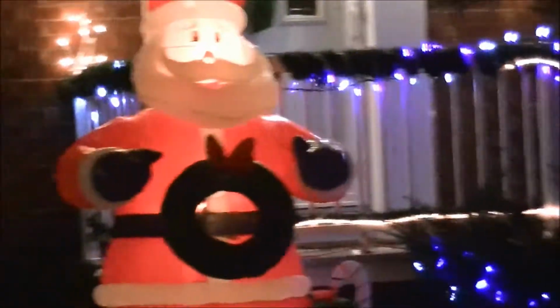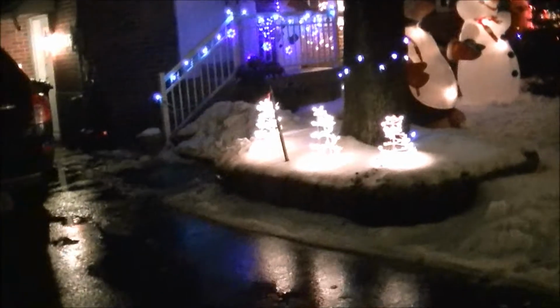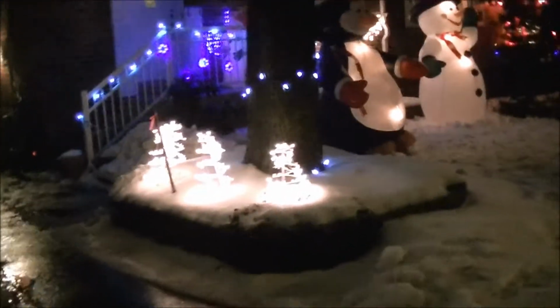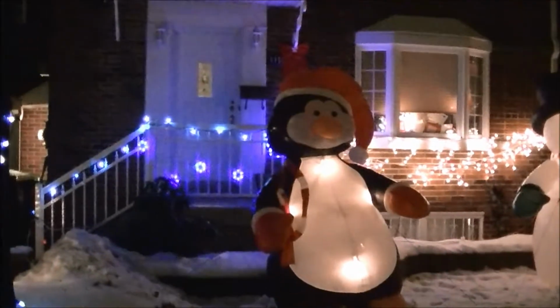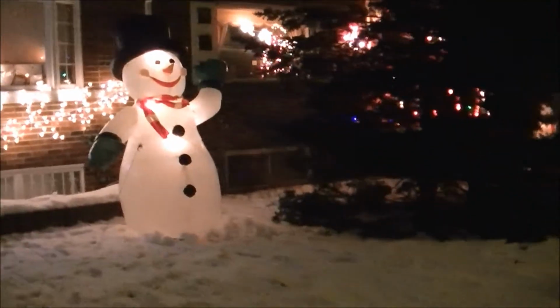Here's the next house over. Got a Santa Claus. Coming up to the house next to mine. See those 4 little trees there? We gave them to them years ago. And I can see by the amount of lights that are out, it's slowly dying. And they've got a penguin, and they've got a snowman.